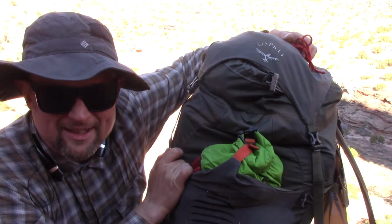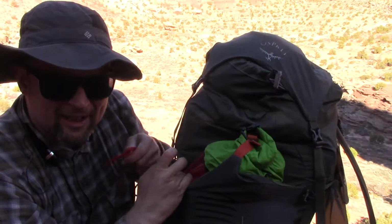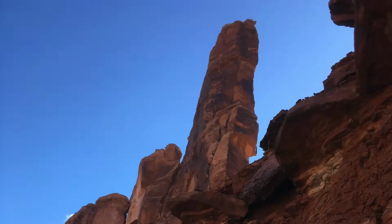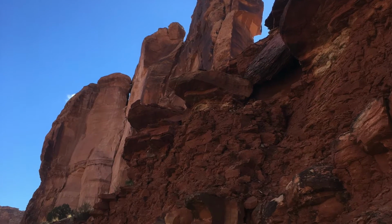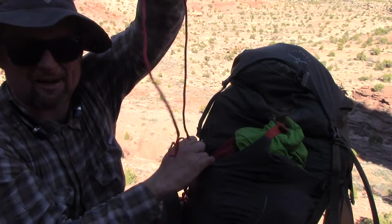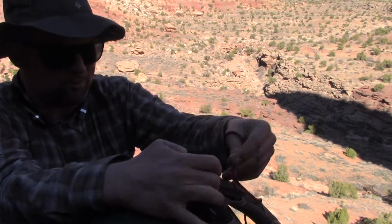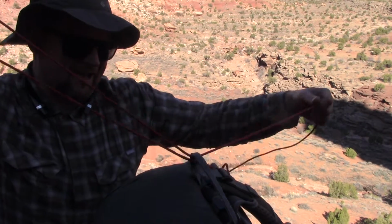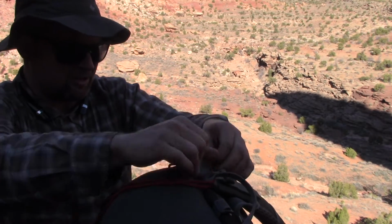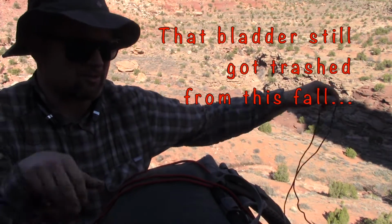I see a spot here that's easy enough to climb down, but I don't really want to do it with my loaded pack, so I'm going to go ahead and just lower it down on a rope. It's only maybe a 10-15 foot drop with a light scramble to make that descent, but I'm glad I brought a rope here so I can just tie that through the top loop of my pack and just gently lower it down so I'm not trashing my new Camelbak bladder or squashing anything else.